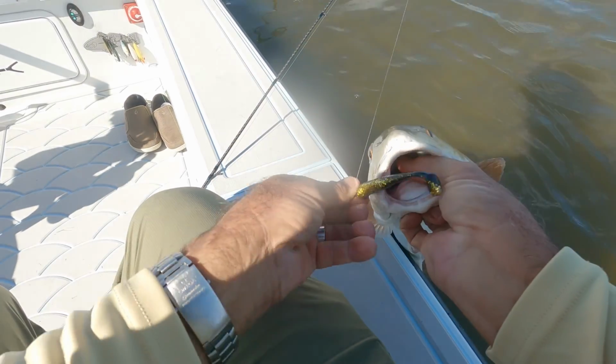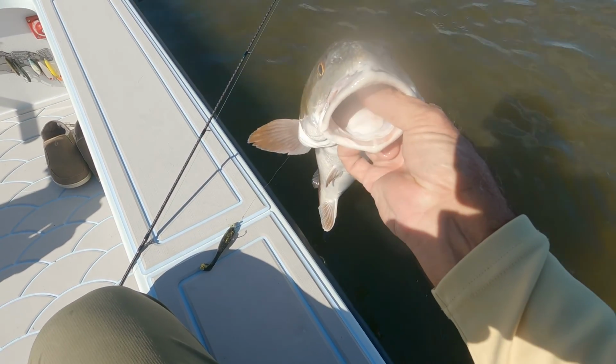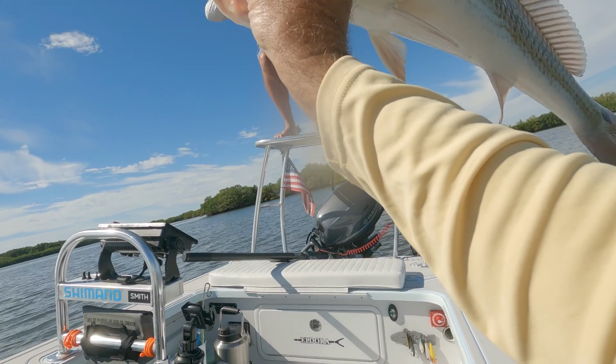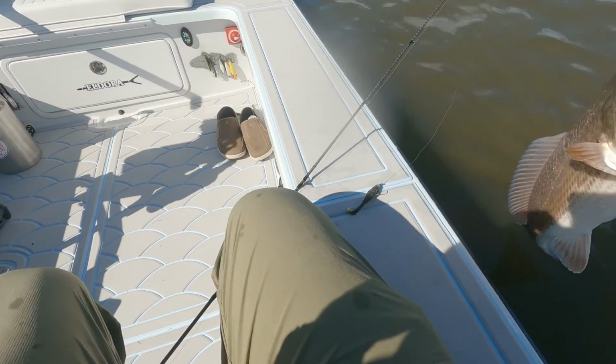My hand's still bleeding from the last one. That one just ate the minnows. Nice fish. Hang on a second. I can't even see you. I don't know if I'm getting you or not. Okay. All right, buddy. Back in the drink. There he goes. Go hand me the rod. I'll make a couple of casts from up here.